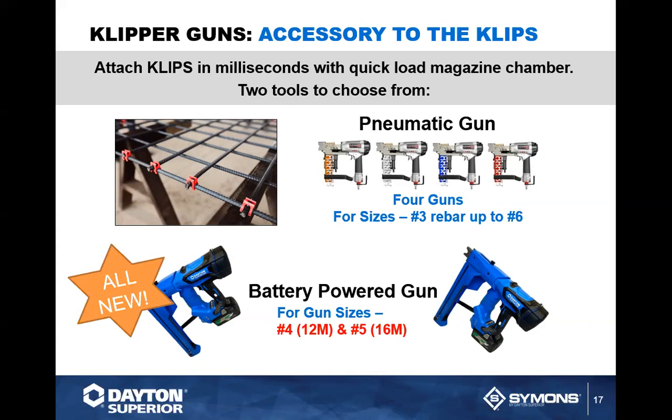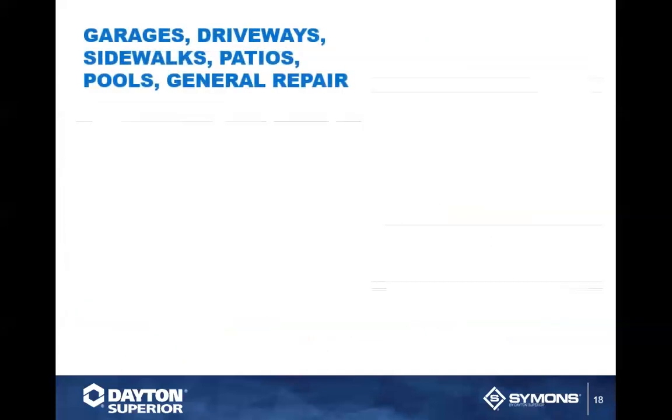Our electric Cody or battery operated Cody clip gun typically will do 2 sizes right now. It's a 4 and a 5 bar. Coming soon will be a number 6 bar shortly. And from there, once you get the rebar attached, you can now pour your concrete.